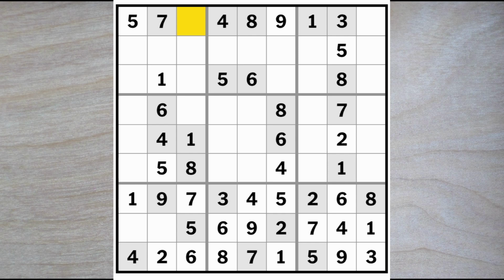I'm still interested in the top row. We need to find a 6 for one of these two squares. The 6 blocks up, of course. So the 6 goes in this corner. And this square has got to be a 2. We now have this 6 blocking down.